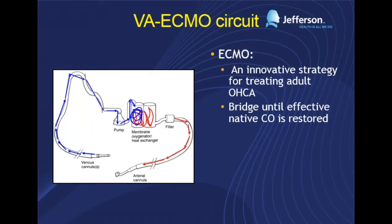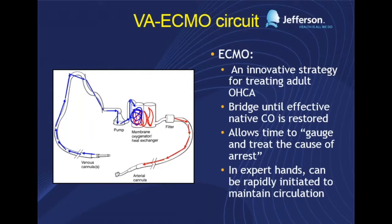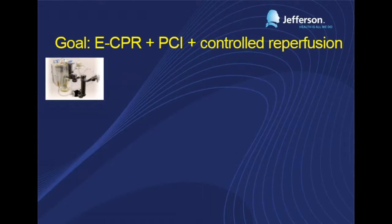What we see when we put someone who's in refractory arrest on ECMO is about 95% of the patients have return of native circulation in the first 3 hours after they're on ECMO. And that's because we restore their coronary perfusion pressure, their oxygen delivery. And this can be done quickly. I've been in the ECMO receiving rooms in Japan and seen them go in 8 minutes from arrival to functional ECMO. So in expert hands, someone can be cannulated quickly, and then you can get circulation restored.